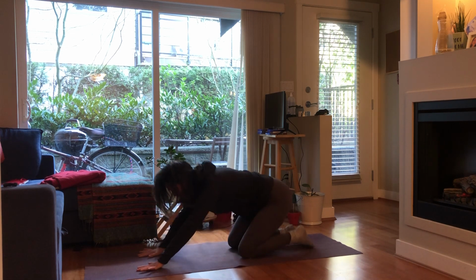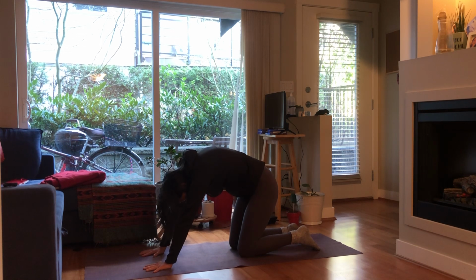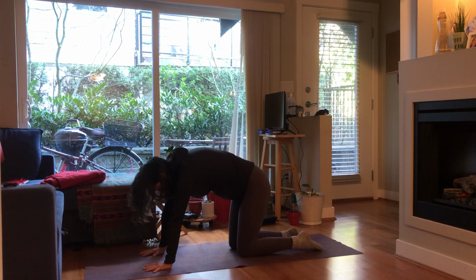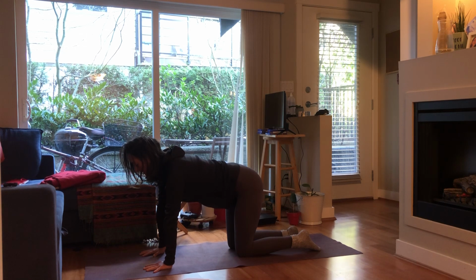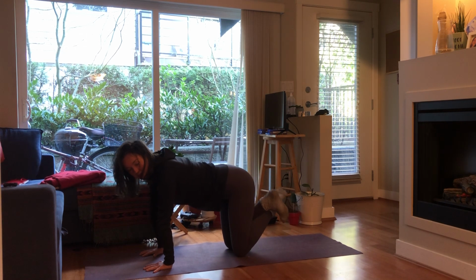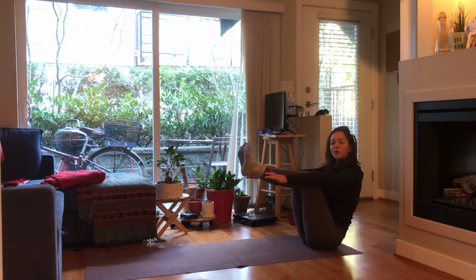Come forwards for your cat pose, pressing into your hand. Breathe in for your cow pose, looking forwards, nice. Gently come back to table pose. Cross your feet and your shins, sit all the way down and lift your feet up for a boat pose.